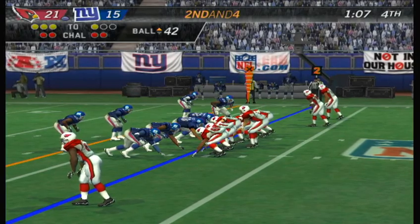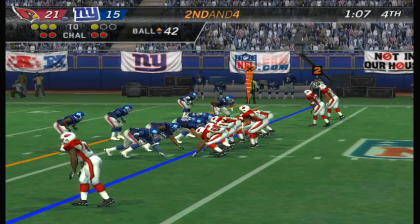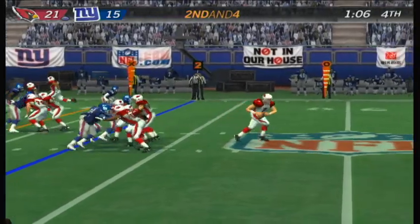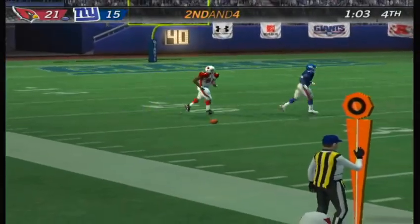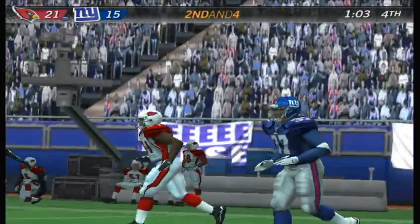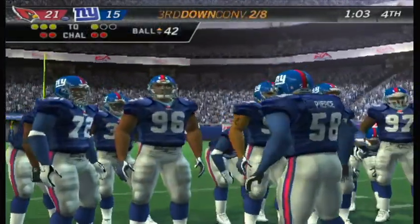The Giants come out in a 4-3. Receives the handoff. Fakes the handoff. Throws it. Ooh, nearly picked off. That's the third one he's been unable to bring in. The intended receiver on the play.